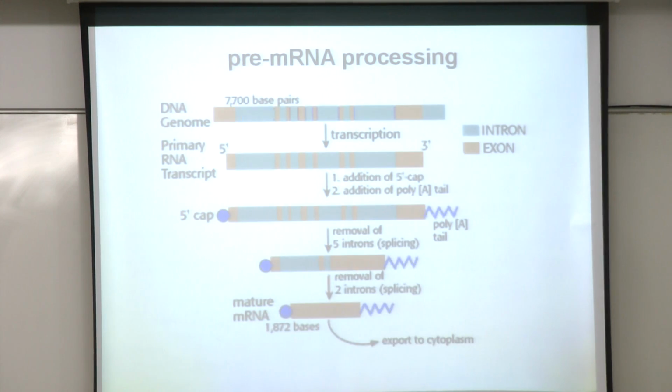Okay. Now I have a question. Which creature do you think has the most genes on Earth? What? The most genes. A human. Does anyone have another idea?